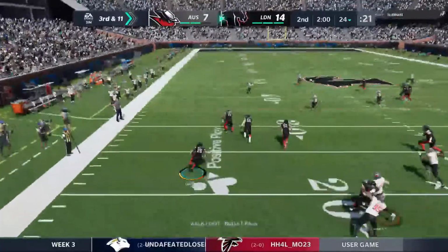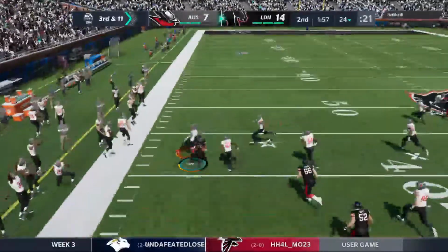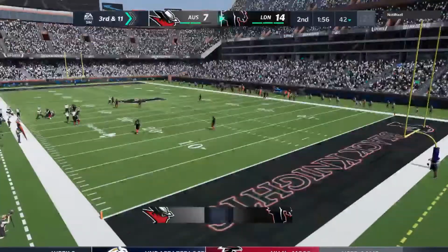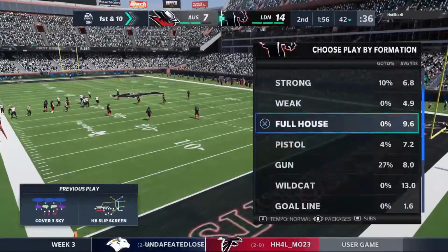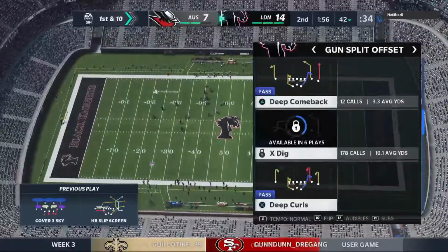Throwing on 3rd. Gone. Oh, it's a screen pass. That's complete. And they get him down, but not before he takes it across the 40-yard line. Second quarter action, 1:56 remaining.